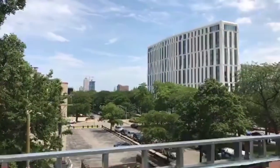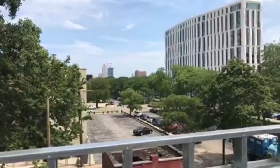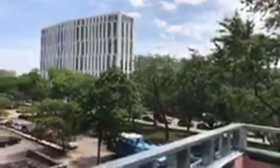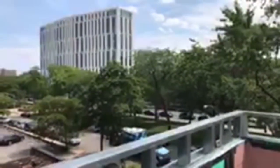So we're going to pause here for a sec. This is a view of Hyde Park. That's a new condo tower going up, and that's a new student dormitory, Jeanne Gang. Behind those beautiful panels, Rockwool insulation. And this would be a nice sitting area, reading area, whatever anybody wants to do with it.